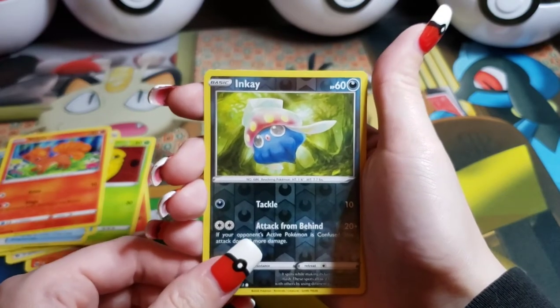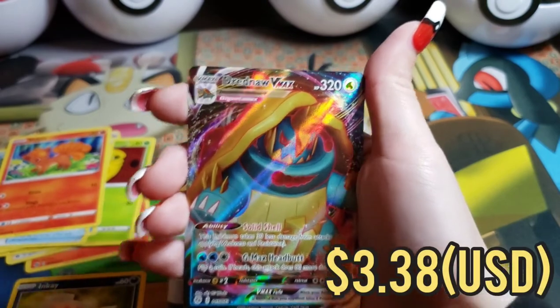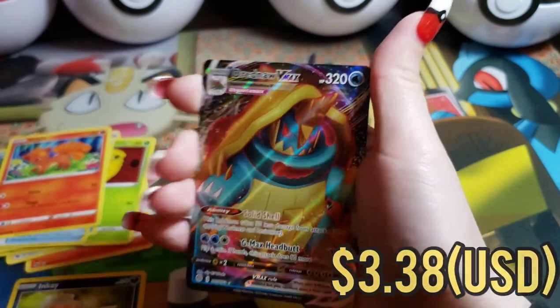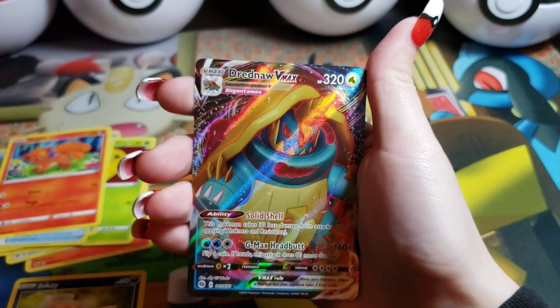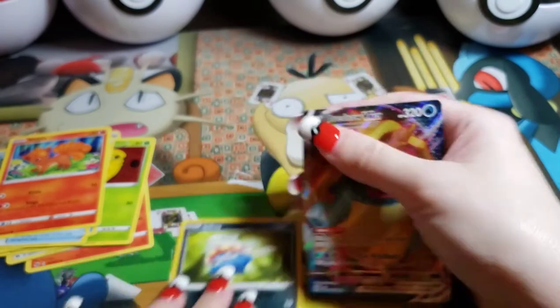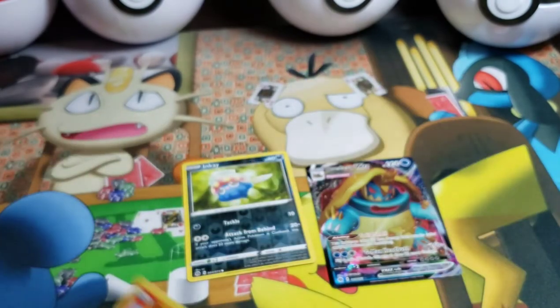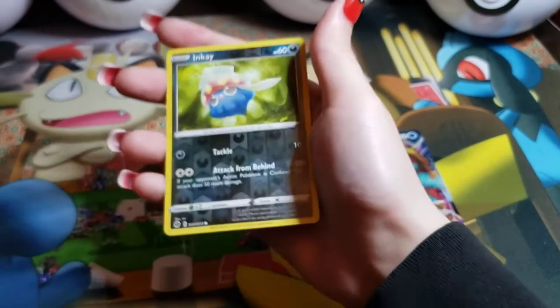And our last card. One, two, three. Ooh. Oh, Hot Cheeto boy. Dreadnought VMAX. How appropriate that he came out of a Dreadnought pack. Right? That's exactly what I was thinking. It's like the turtle. Like I said, was it going to be a Cowabunga card or a Cowabunga bullshit? Nope. It looks like he's a Cowabunga card.